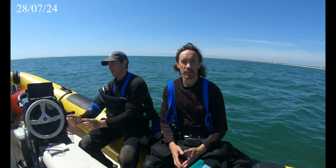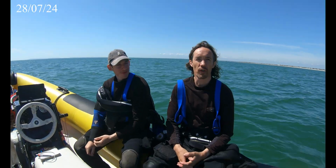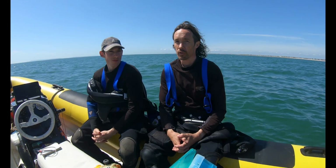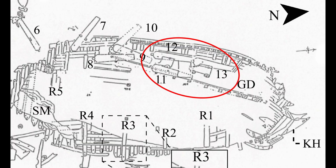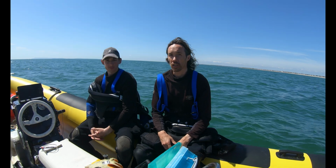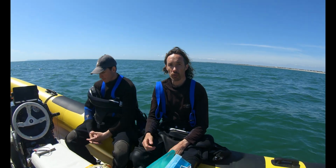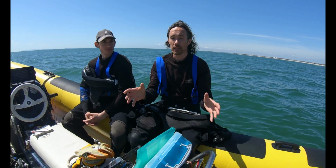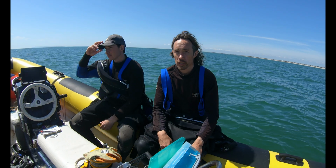Back out on the Hazardous. This is probably our first day of excavation, and we're continuing on the gun deck. This time round we're excavating between the two guns, between the forwardmost gun and the next gun aft. We started to uncover the deck, the rear axle of the forward gun, and what's left of the forward axle and one of the truck wheels of the next gun aft.